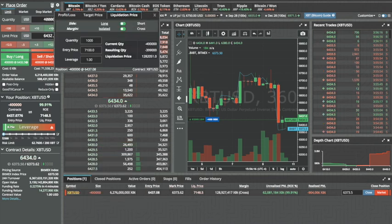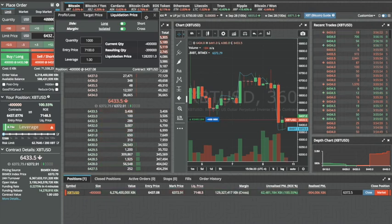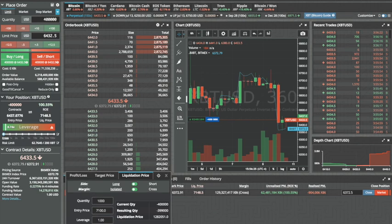Number one, the Bitmex calculator that they have built into the website is in the top left corner right here, a little calculator. And when you click on that, you will pop up this little window here.